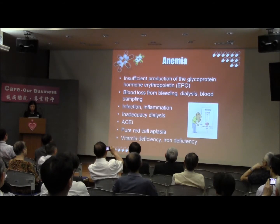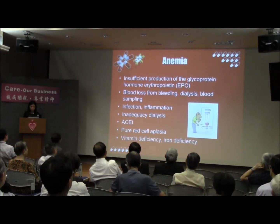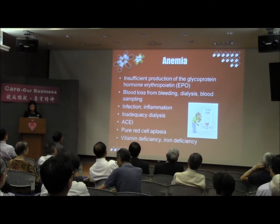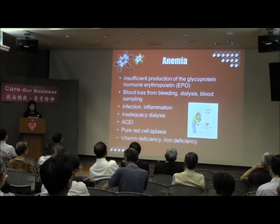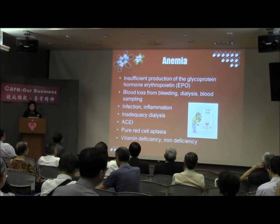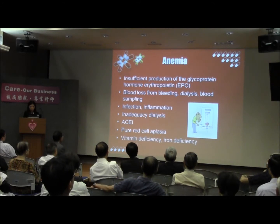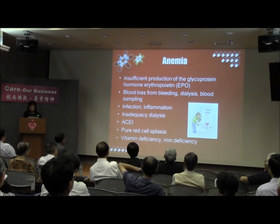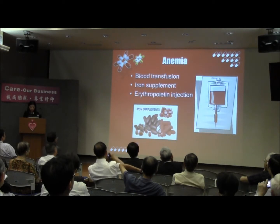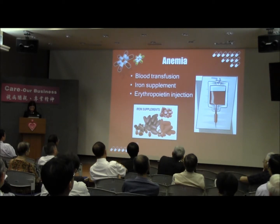Another problem is anemia. It is related to renal failure because it results from insufficient production of the EPO. Of course, other problems need to be taken care of, such as blood loss from the dialysis circuit, infection, inflammation, or inadequate dialysis, or related to medication such as ACEI, pure red cell aplasia and calcium extraction. It can be treated by blood transfusion, iron supplement, or EPO injection.